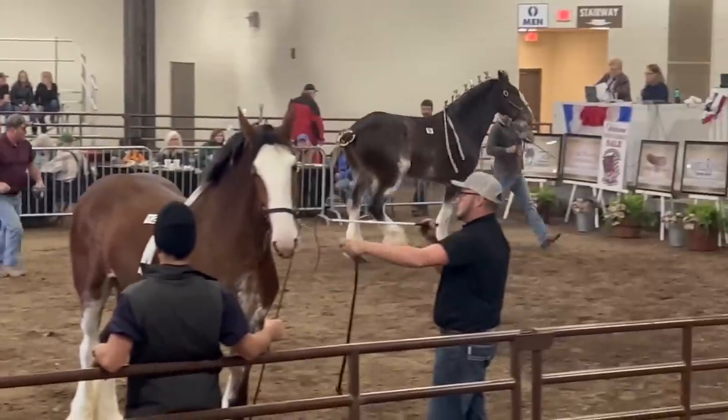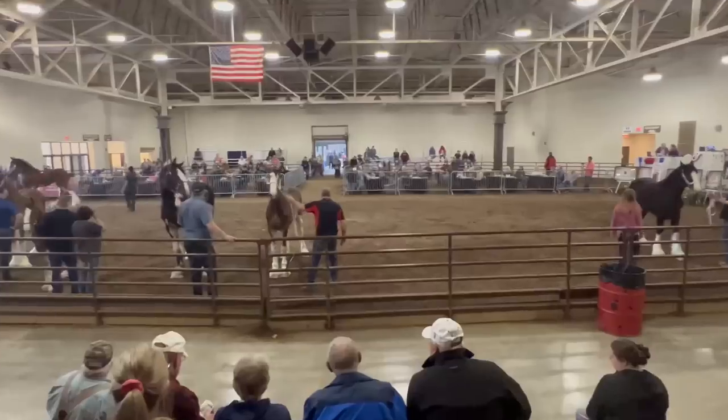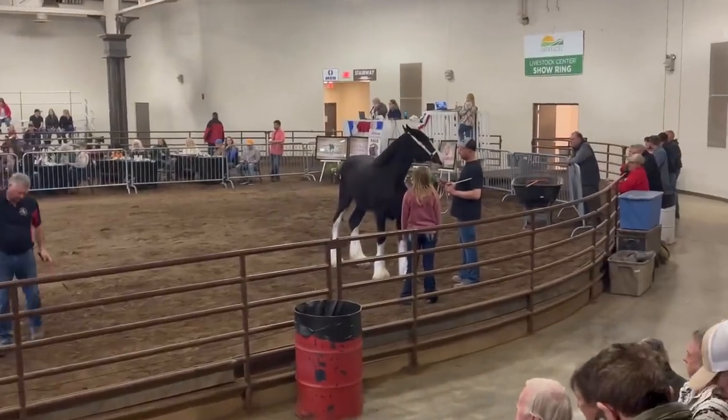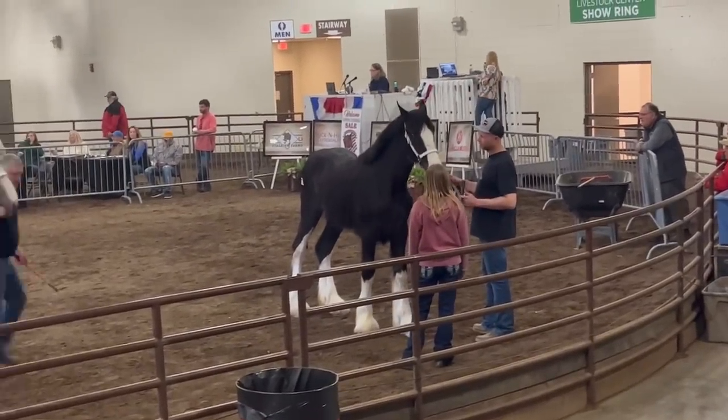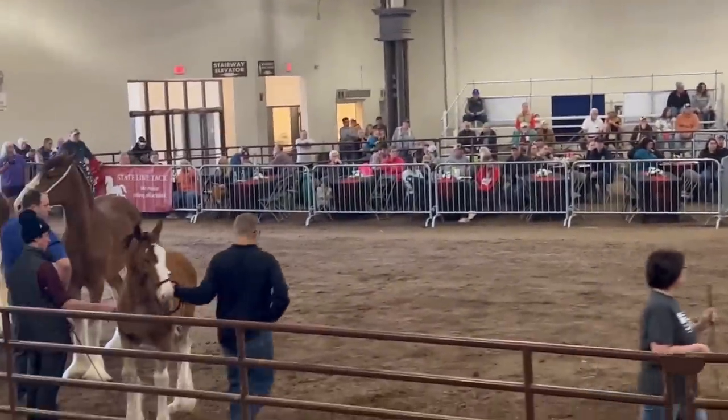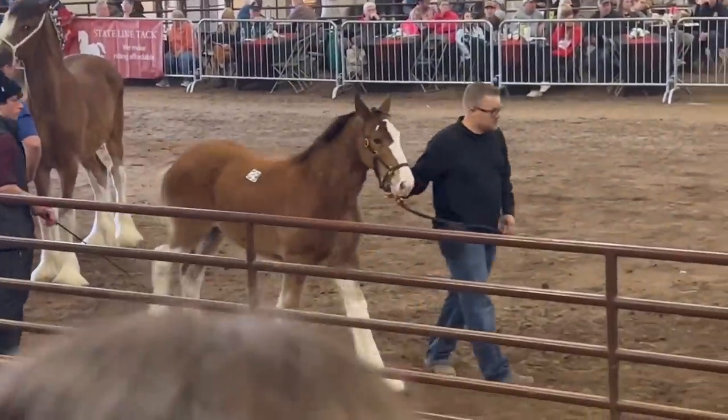She's an excellent mover with tons of potential. This is Cedar Lane Final Impression. Ivy is a solid bay two-year-old Clydesdale filly with good clean legs and joints. She has an abundance of her dad's look and hair. Lots of style and strong presence.